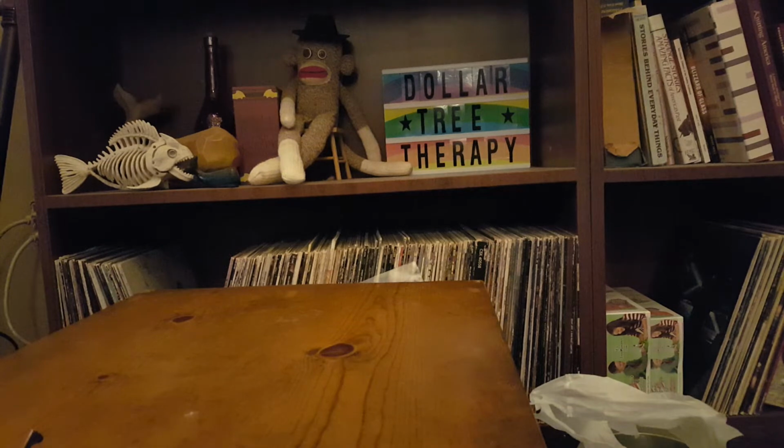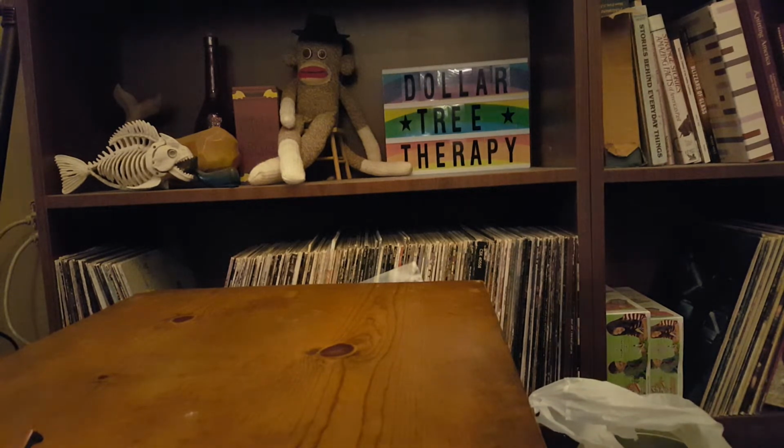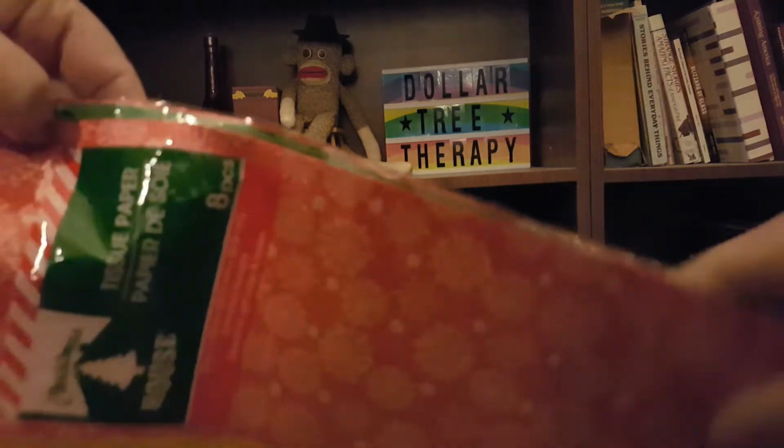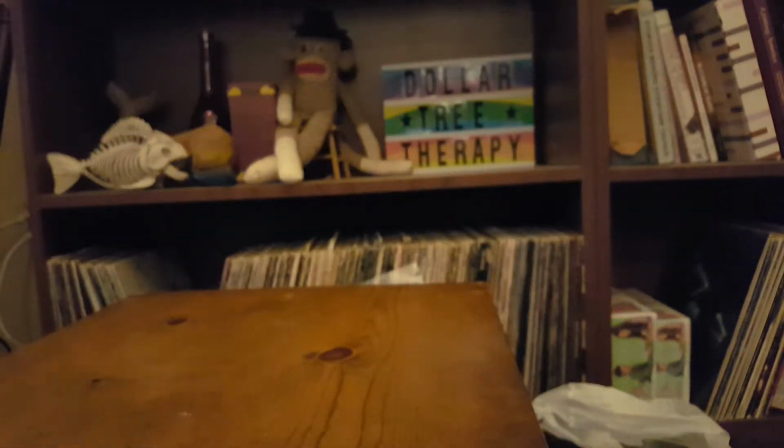So, okay, let's see, what do I got? Let's get to this haul. First, I got some tissue paper. It's got little snowflakes on it. It's got 8 pieces. And I'm assuming probably 1 piece red and the rest are green. I was focusing so good. There we go, there's a focus. Okay, so got that.